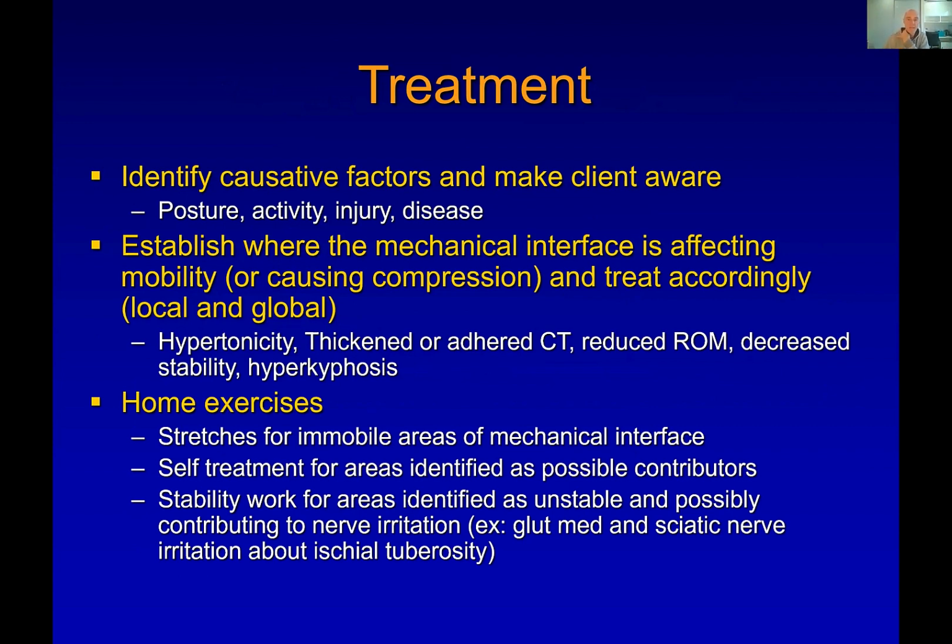Direct treatment is to treat the mechanical interface directly. Right? So again, as we talk about, if you understand where the mechanical interface is, we can treat it. We've got great hand skills to do that. All sorts of stuff. Cupping, dry needling, whatever tickles your fancy. As long as you know what you're trying to achieve. Then the indirect stuff, you have to understand the body a bit better.